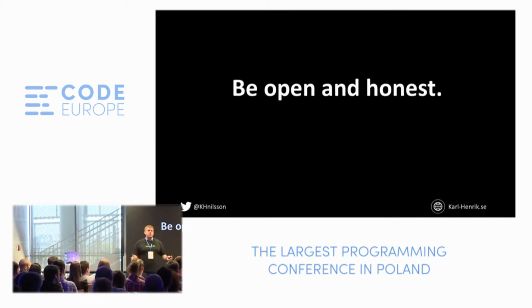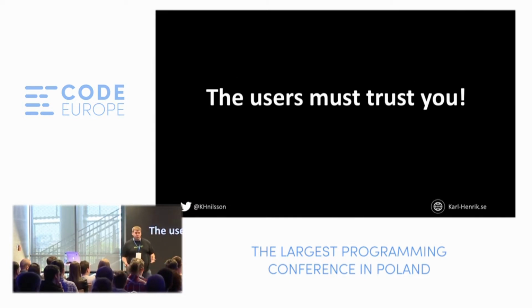And people will do that. So if you're going to build an IT product and you're going to store data, which is probably something you're going to need to do because you want to supply products, you want to supply data, machine learning, stuff like that, but do tell people about it, and tell people about it openly. Not in a small footprint. Big. Tell people about it. Because the users must trust you. Without trust, you have nothing.